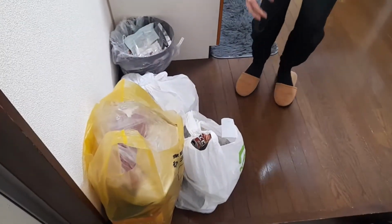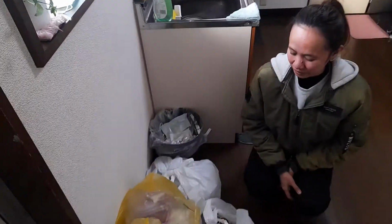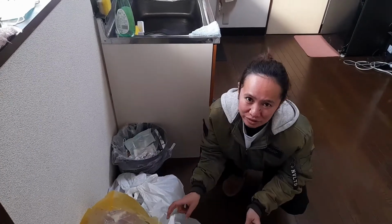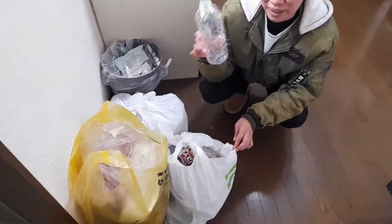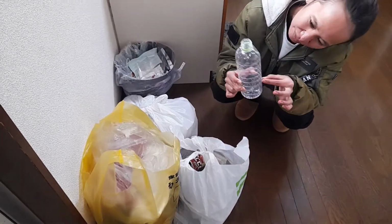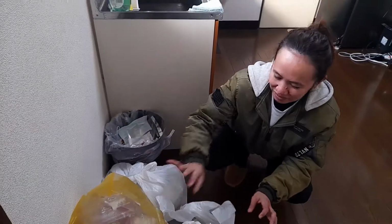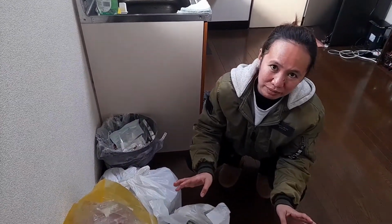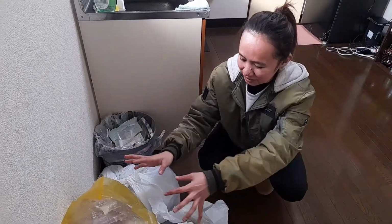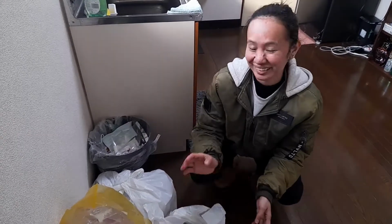So this is one of the not really annoying things, because here in Japan you need to separate the cans and the bottles, and you need to pull off the cover on it. Unlike in Taiwan where we used to live, where you just put trash in one bag and all the recycling in another bag. Except for the glass bottles.